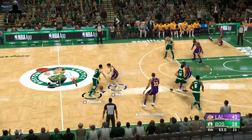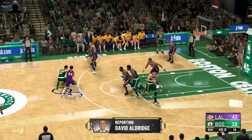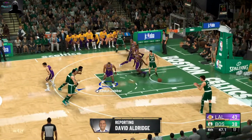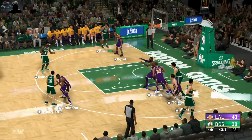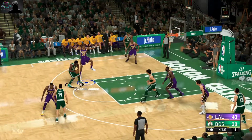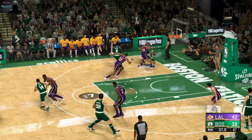And we've got an update here, so let's catch up with David Aldridge. Hey, Kevin. Well, the head coach for Boston had some instruction for the guys during the timeout. He told them they have to pick it up. He said there's no time like the present, fellas. Embrace the moment, and let's take back this game. We'll see what they can do, Kevin.